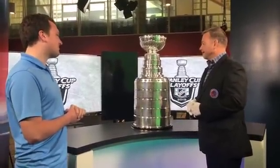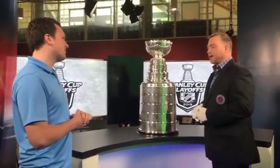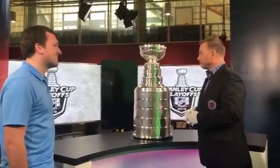What the players do, though, is they celebrate with it. They have a lot of fun. They'll eat out of it, drink out of it. I've seen things like spaghetti and chicken wings, pierogies, cereal, ice cream. They drink beer and champagne and stuff out of it. They'll also put food in there for the kids with the cereals or juices and milk and stuff like that.